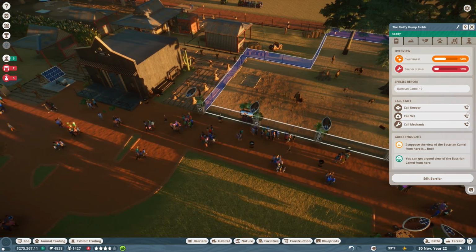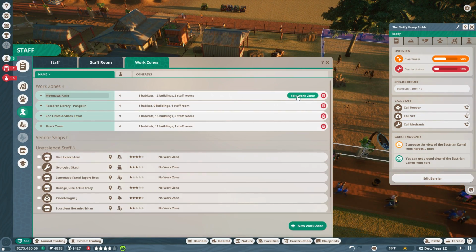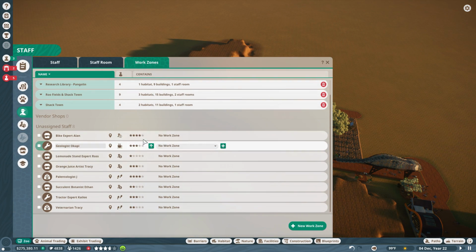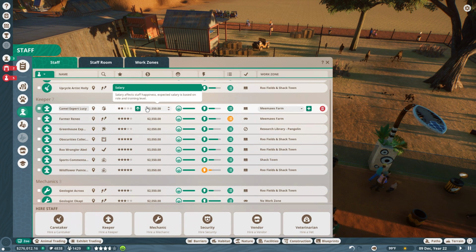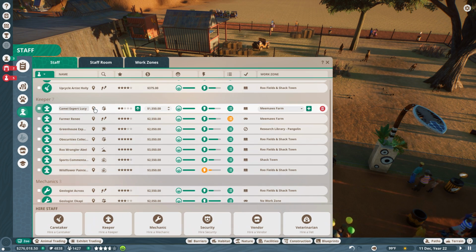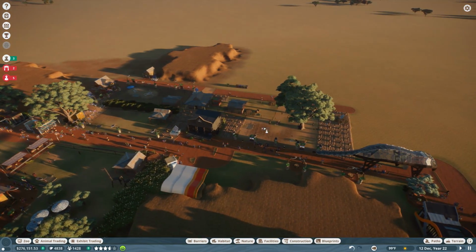Where are my keepers and everybody? All right, look, this should be part of Mima's farm. That's part of Mima's farm. I mean, I have roaming vets that don't have any work zone. I should have keepers. Lots of keepers who are taking care of Mima's work zone. Yeah, all my keepers are feeling good. There's Mima's farm. Camel expert going to habitat. Inspecting. What is going on? Why aren't you cleaning up this habitat?